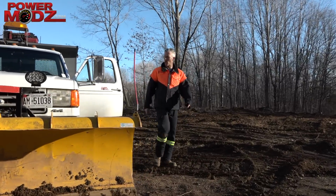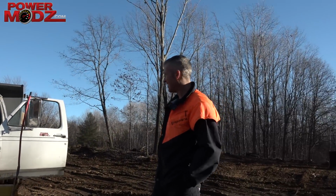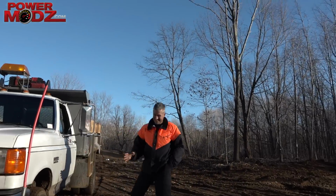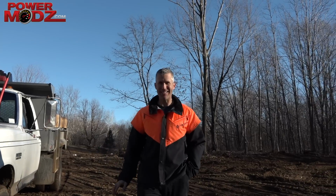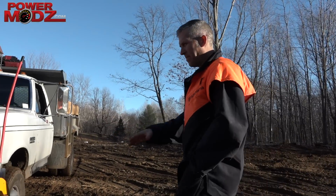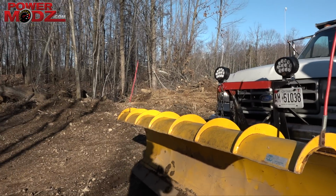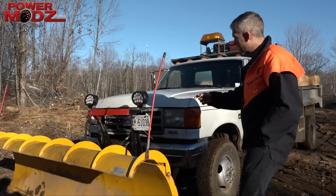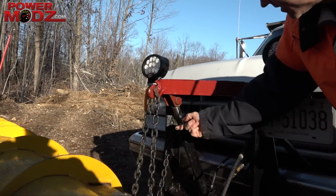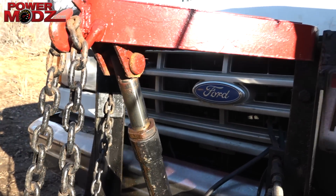Check out the new Ford, boys. F350, 1991. Bit of a monster. Well, I'm just hoping I can get the season out of it, or a couple seasons, you know? It's got a good 9-foot Fisher plow on it. I just had to put a new hydraulic cylinder on it. The other one was pretty badly pitted. I kind of noticed that the lift cylinder is a little pitted too and kind of leaking fluid there, so I might have to tend to that one. Good times.